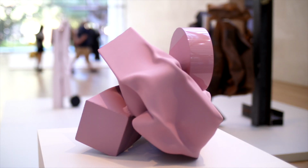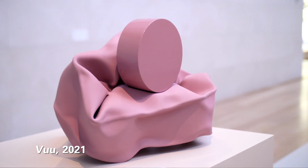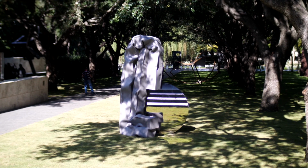and what's going on. The smallest work in the show, Vue, in our galleries, is a very small, intimate piece. The other work in the garden is the largest work in the show. It's called Amoureux, and it has this very large disc that is sort of another version of the polka dots. I think it's really an incredible work.